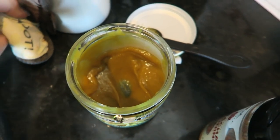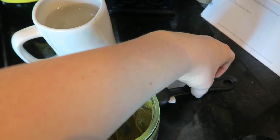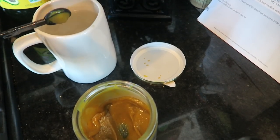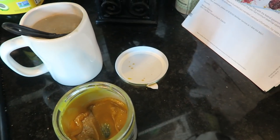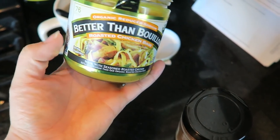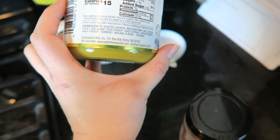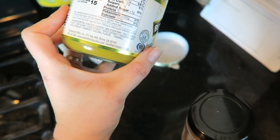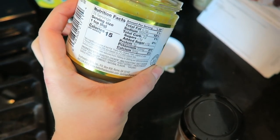All right, I'm making my chicken broth right now. I just heated up 2 cups of water in the microwave, and I'm going to add 2 teaspoons, see if I can do it with one hand, of this Better Than Bouillon chicken broth base. It's really good. It has 2 grams of carbs per teaspoon, so there's going to be 4 grams of carbs in here, which is a little higher than I thought, and about 30 calories.